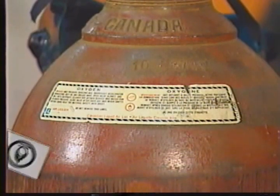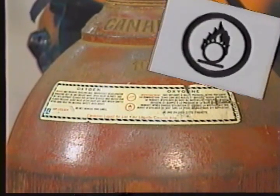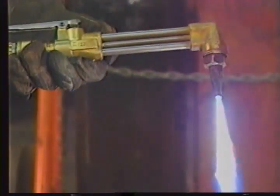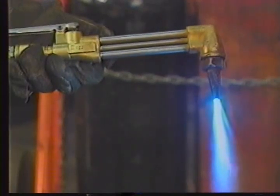You may see a WHMIS label with this symbol in your workplace. It means that the material inside is an oxidizer. Oxidizers cause other materials to catch fire by supplying the oxygen they need to burn. Take acetylene, for example. Acetylene does not burn very well, but when oxygen is added, enough heat is generated to burn metal. If you work with combustible materials and oxidizers, arm yourself with knowledge.